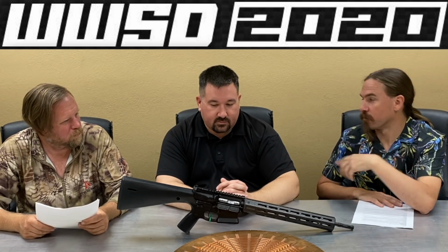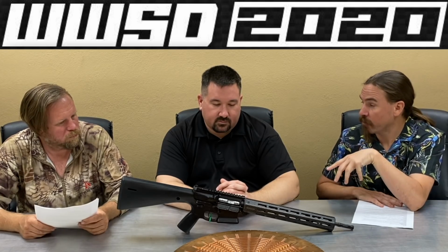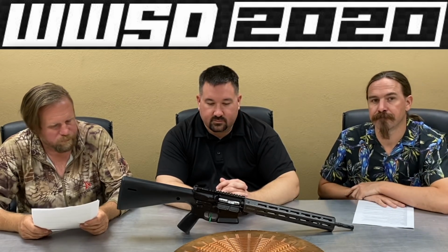And we got questions about other components, like why not a polymer upper, which we just talked about. Why not a reduced weight bolt carrier? And there are reliability reasons that we didn't want to push down that road. So no, we stuck with good, well-proven, and cost-efficient technology in the form of a standard steel barrel.